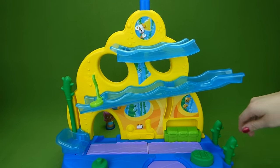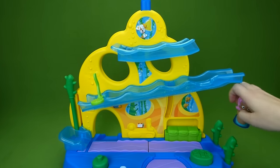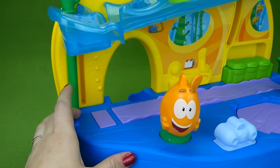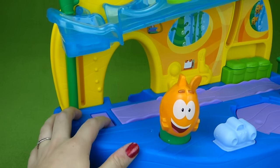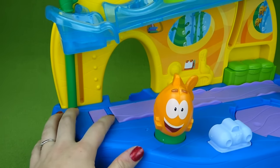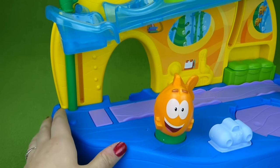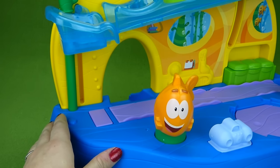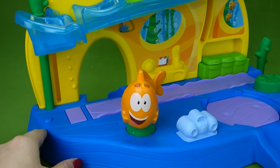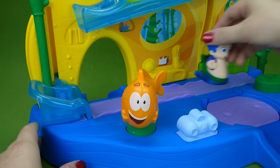Oh, she slid out the back. There's all sorts of slidey places around this thing. They're sliding all over the place. Right here is a button. That is Bubble Puppy Butt. It's a trumpet. And let's try it now. And it makes noises when they land. So let's see what else it does.